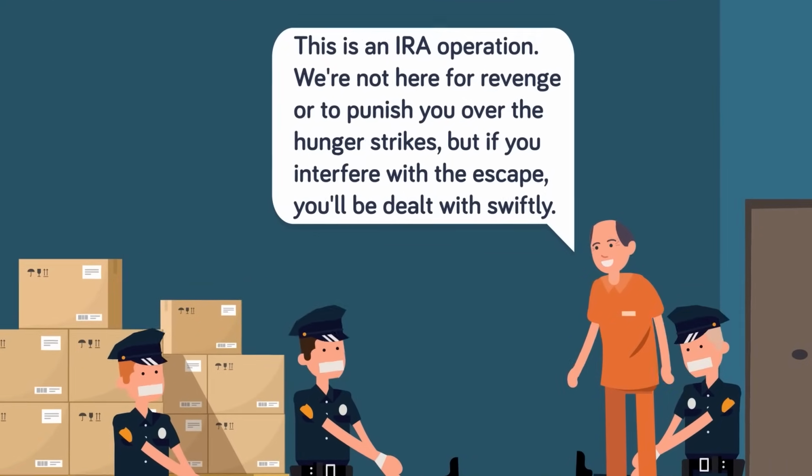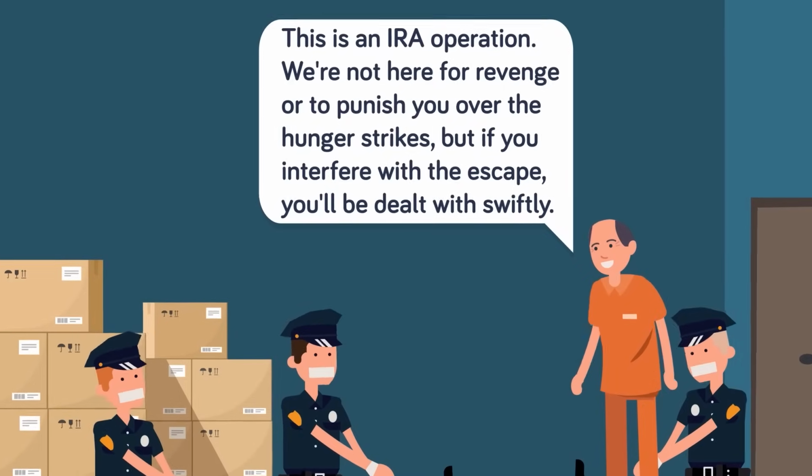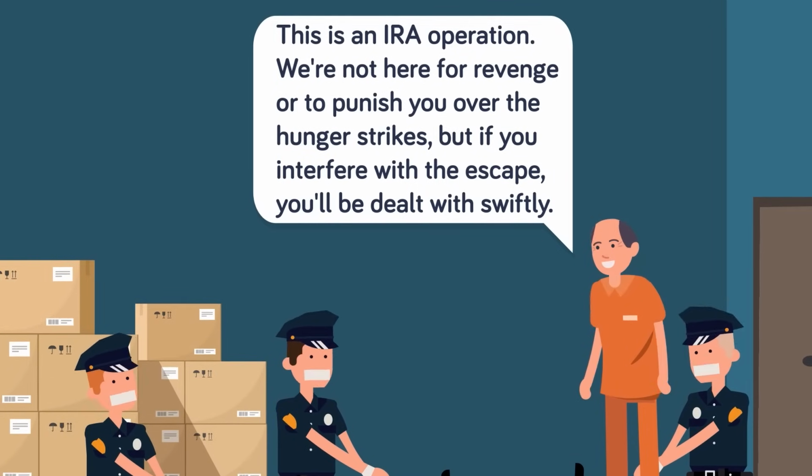"This is an IRA operation. We're not here for revenge or to punish you over the hunger strikes, but if you interfere with the escape, you'll be dealt with swiftly."